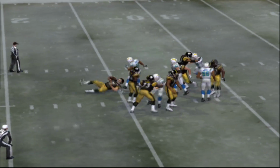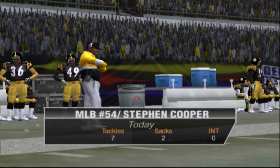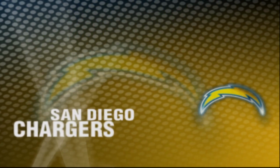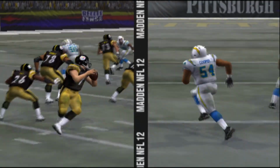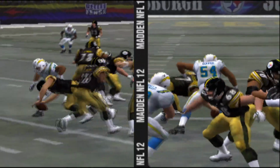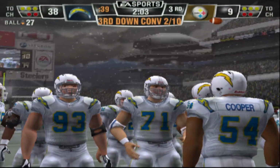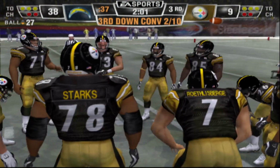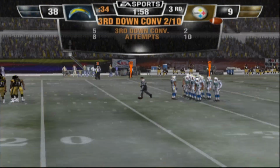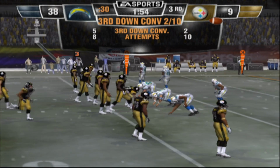Look out, heavy pressure on him. He's dropped, and that's a huge sack. I always thought it was so difficult to block linebacker blitzes because more often than not, it's a tight end or a back who has to try and step up and take on these great athletic, big pass rushing guys. That'll bring up a third and long. Ball on the 27-yard line.